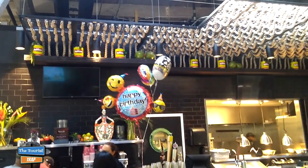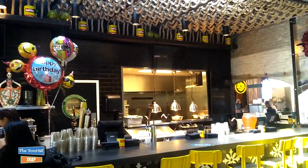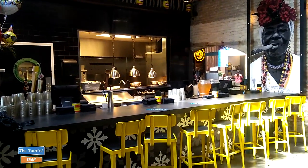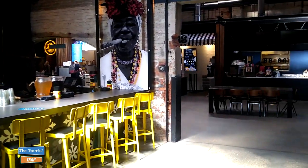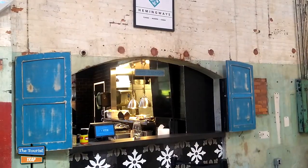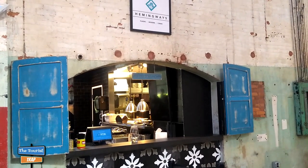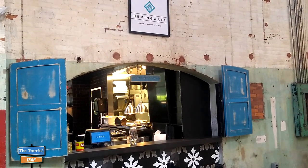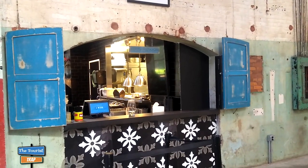This here is Hemingway's. It's a little eatery, kind of eclectic little place, little bar here you can sit. They have tables as well. What a cool looking decor in this little market. Hemingway's also has a little walk-up stand here where you can come out here and eat. That's pretty cool. It says they have classic, modern, and Cuban. That's probably sounding pretty darn good.